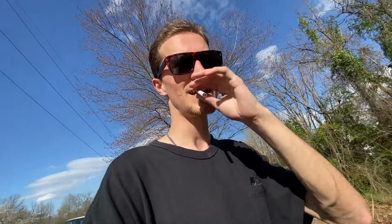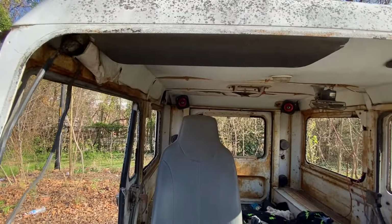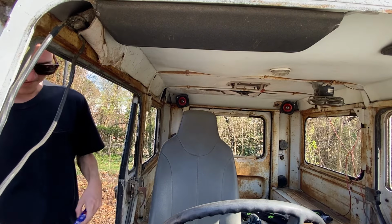I'm going to get the pack of cigarettes all opened up, get one of the cigarettes out, and get it in my mouth. And now without further ado, let's get my sunnies back on, and, ooh, how do I want to position my camera? I could position it outside of the car, like that. There we go. Position my camera just like that. There we go. Perfect. That's literally perfect.